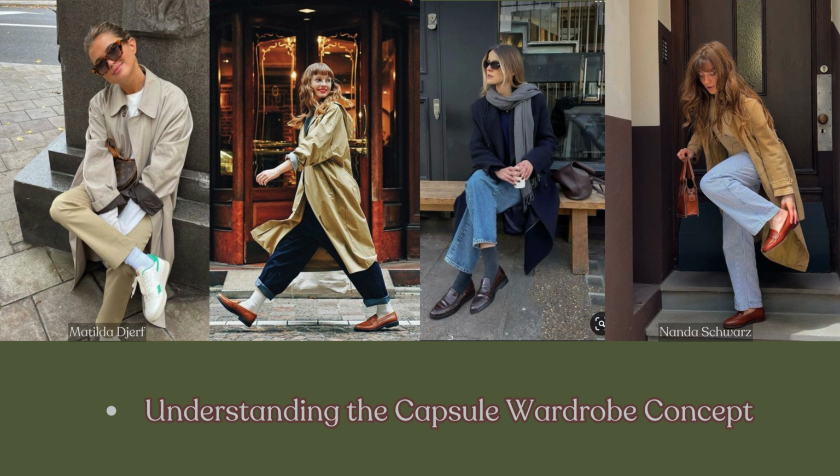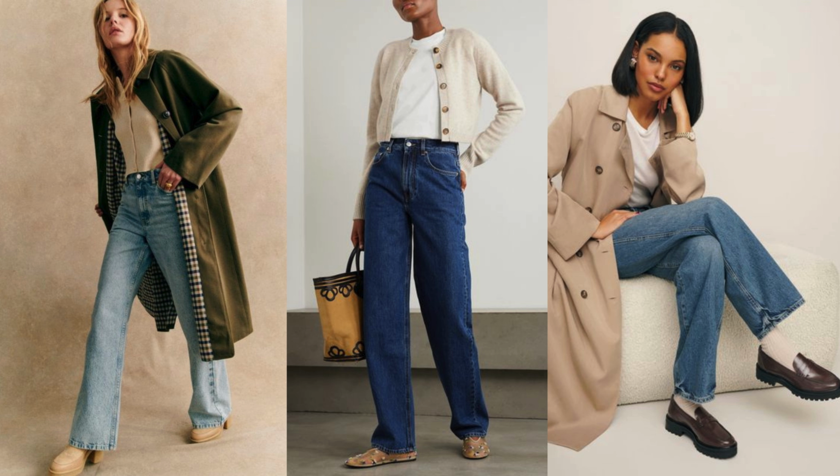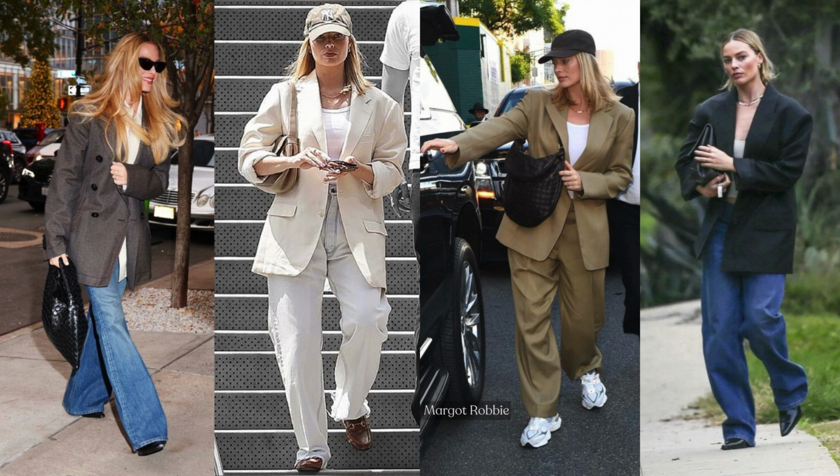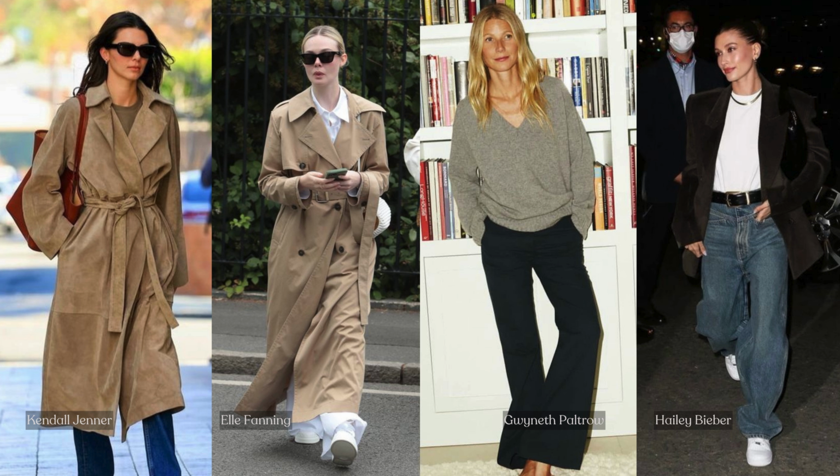First things first, what is a capsule wardrobe? It's a curated collection of timeless, interchangeable pieces that can be mixed and matched to create multiple outfits. The goal is to focus on quality over quantity, ensuring that every piece serves a purpose and reflects your personal style.